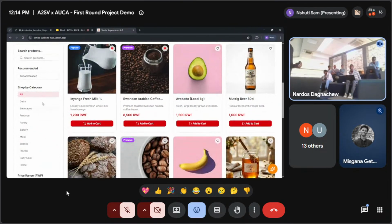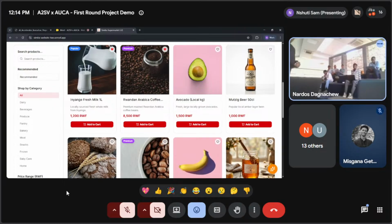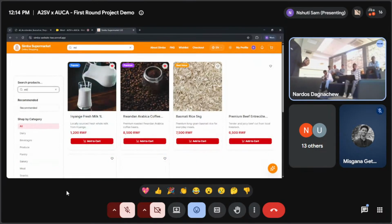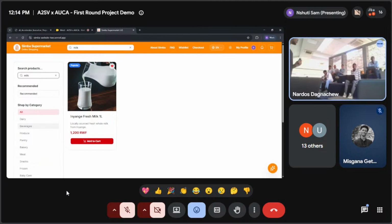On the left side, we have shop by category, and we have the current filter. You can even search for any products you want. A good feature here is that when you search for any product, let's say you want milk, it will appear, right? See? This is powered by Grok.